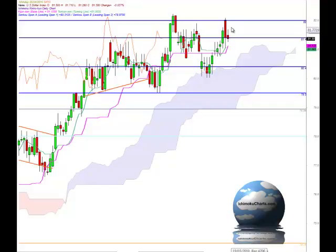The previous day's candle had a higher high and a higher low, although it was a fairly negative day with a fairly large red body. Today the market hasn't been able to create a lower high and a lower low, nor has it been able to continue with the higher highs and higher lows. So the previous trend remains in force, which was to the upside.